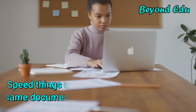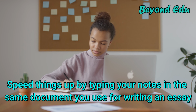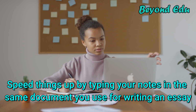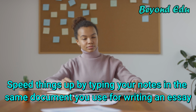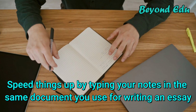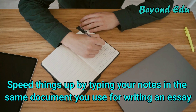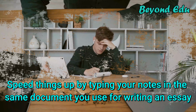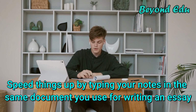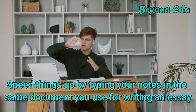Speed things up by typing your notes in the same document you use for writing an essay. For example, plan out what exactly you are going to write in each paragraph. Write a single sentence describing the main point it covers, and a couple of lines that support the evidence for each paragraph. After you've mentioned all the points you want, reread the results. If necessary, reorganize them in the order that you consider the most logical one.